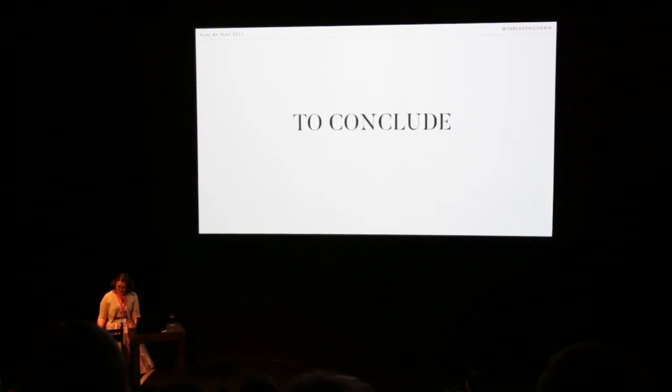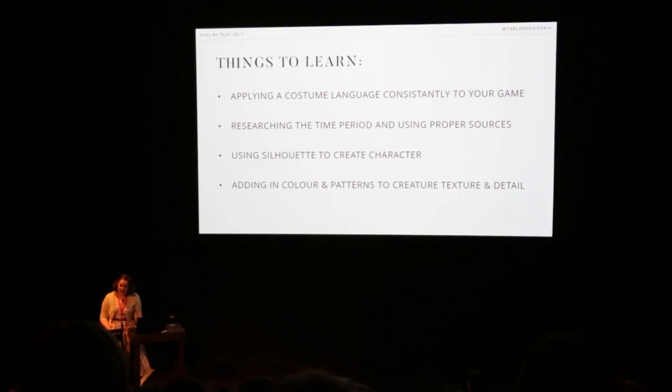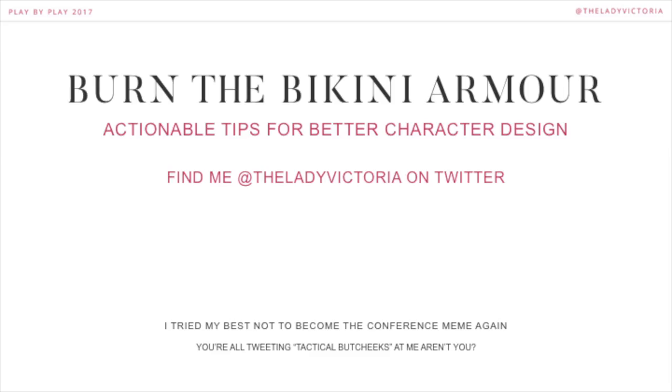But to conclude properly, there is a lot of shitty character designs and costumes out there, and there is a lot of tropes to avoid. Remember the things that we covered in this talk and the points that I've covered when you're making costumes. I hope that they were insightful and proved useful to you all. And I'll probably put these slides up somewhere, but if not, it's being recorded, so who cares?